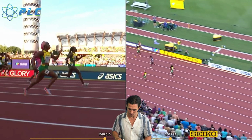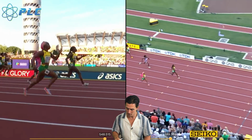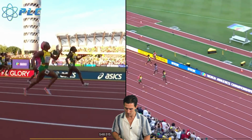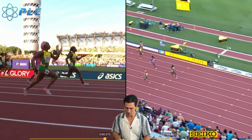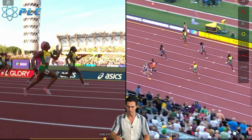You can see Shericka Jackson. I mean, the big question was, would she be able to run that curve great? Similar to Noah Lyles, right? Everybody knew that once you get to your top shoot, she's going to be great. Elaine Thompson, you could tell that she is just not as healthy as a lot of us thought she would be.